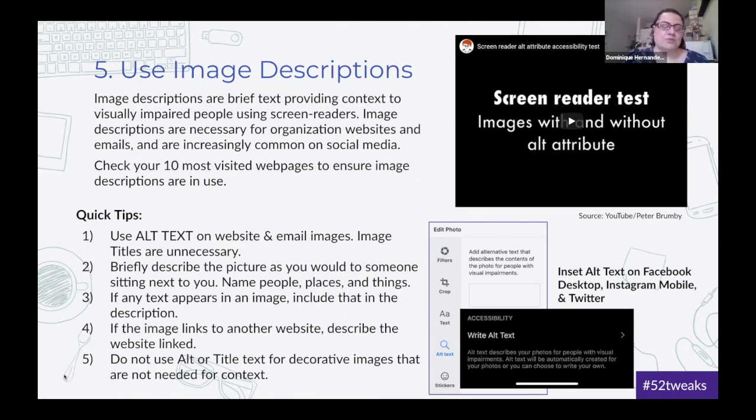Image descriptions are brief text that provide context to folks who might be visually impaired, might be using a screen reader, and other people too. You really never know how any individual person is accessing the content on your site. They're necessary for organization websites and email, and you'll also see them increasingly common on social media. Twitter, Facebook, and Instagram all have features for this, and even when social media platforms don't have a feature for it, a lot of folks choose to do it in the caption of the image.